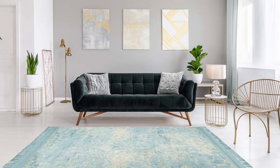If your space has quite a lot going on already, or you've got some really dense patterns in there, it might be best to pare back a little bit with the rug choice, maybe going for something plain or with some subtle texture, but not adding too much oomph.